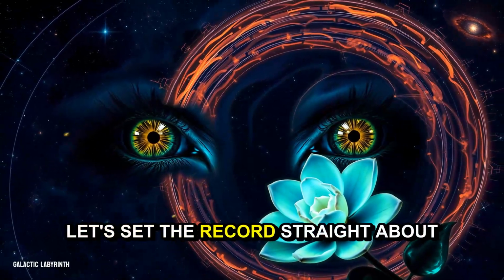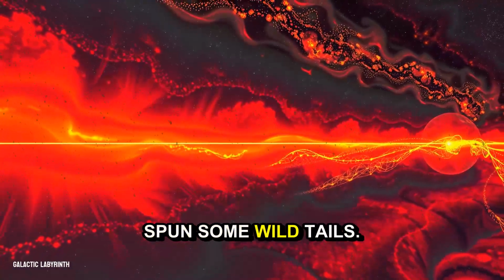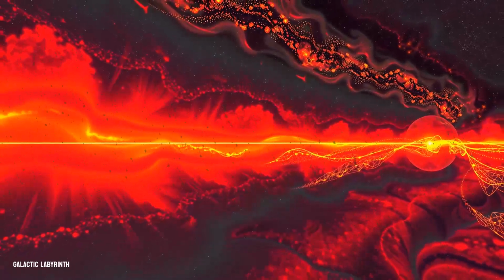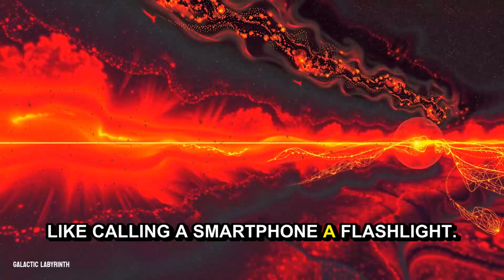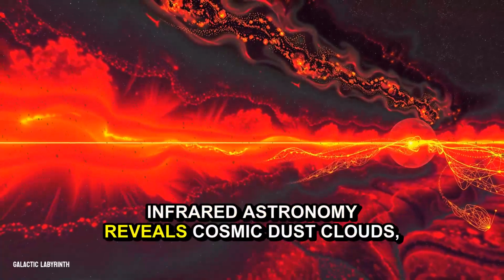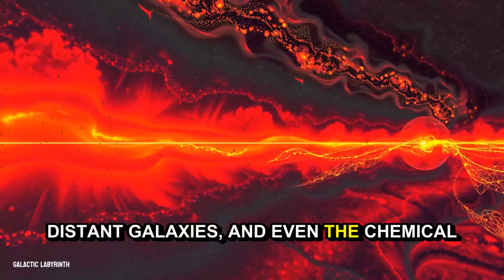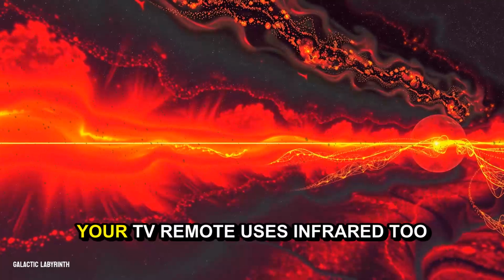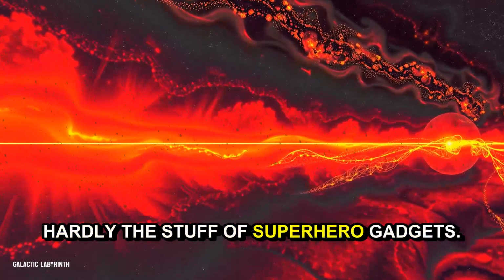Let's set the record straight about invisible light because pop culture has spun some wild tales. Take infrared, often reduced to heat vision in movies. Sure, it detects warmth, but that's like calling a smartphone a flashlight. Infrared astronomy reveals cosmic dust clouds, distant galaxies, and even the chemical fingerprints of alien atmospheres. Your TV remote uses infrared too, hardly the stuff of superhero gadgets.